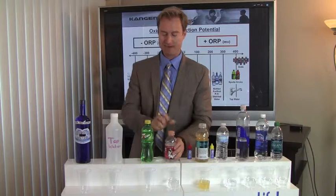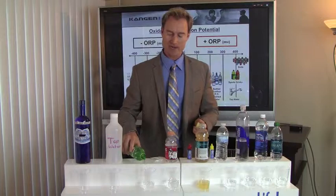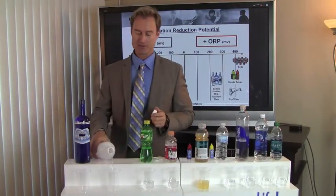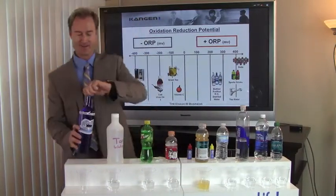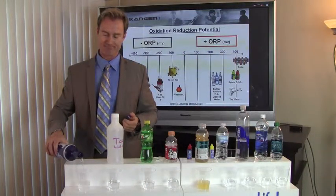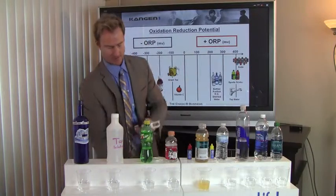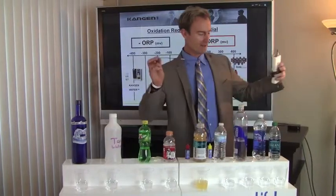Right next to that, we've got some 7-Up, and this represents all of your soft drinks: Coke, Pepsi, Diet Coke, Sprite, Red Bull, Mountain Dew. Right next to that, we've got some tap water, and this is Redondo Beach's finest. Right next to that, we have some Kangen water, made from our Kangen machine about half an hour ago. So we're going to first test the antioxidants in the water. I've got an ORP meter here, and we're just going to turn this on and test these out.